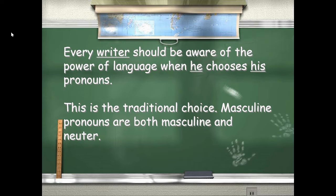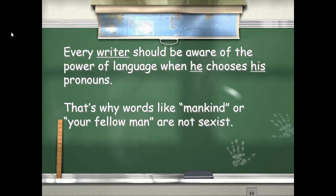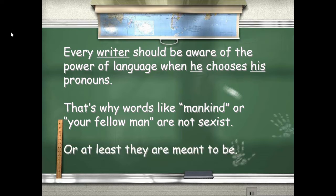Masculine pronouns historically were always looked at as being both masculine as well as neuter. What that means is when you use the word he, you could be referring to the male gender, or you could be simply referring to people in general, meaning that it was just neuter. So that's why words like mankind or be kind to your fellow man are not sexist. It's just a word that we use, even though it has the word man in there. It was just a very neuter or very safe word, or at least they didn't mean to be sexist. But it's the 21st century, and maybe it's time for us to get rid of words like mankind or your fellow man.